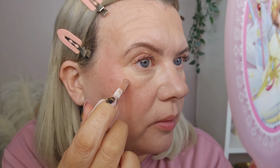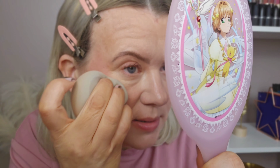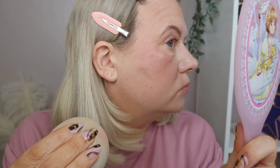So I'm going to do a teeny tiny bit just here and see how we get on. I'm going to use my sponge because that's how I like to do liquid highlighters. I'm just going to spread it first and then roll. Right, this one dries down very quickly. It's not moved, it's kind of clung.